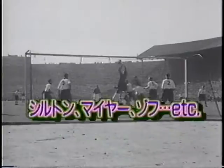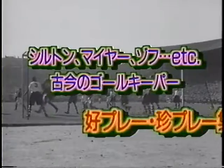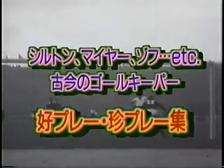Sam Bartram, by the way, had a lot of work to do in Charlton's goal, and he did it in absolutely first-class style. It was a typical Grobbelaar excursion, that.